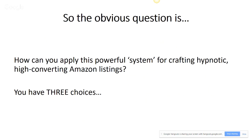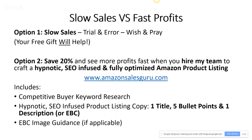The obvious question I always think of is, how can you apply this? It's a really powerful system, with really powerful language patterns, but how can you use what you've learned today and anything else you've learned before to create a high converting Amazon listing? You basically have three choices. These are the three options I like to offer. You can go with slower sales and do it yourself, which a lot of people call trial and error, or wish and pray.